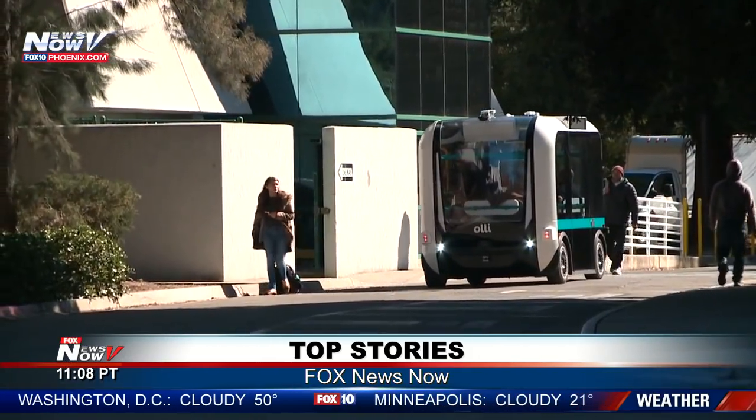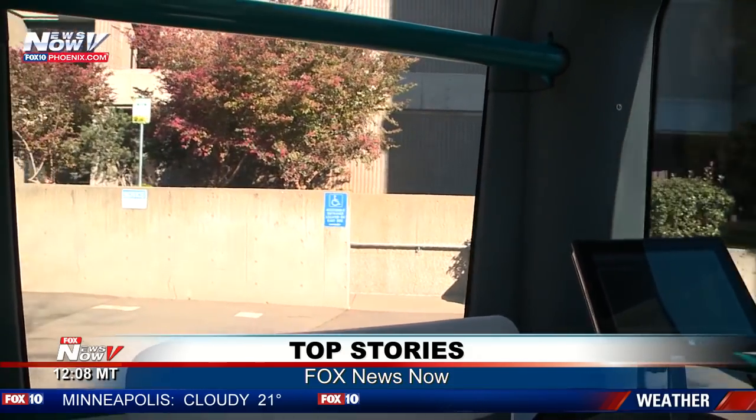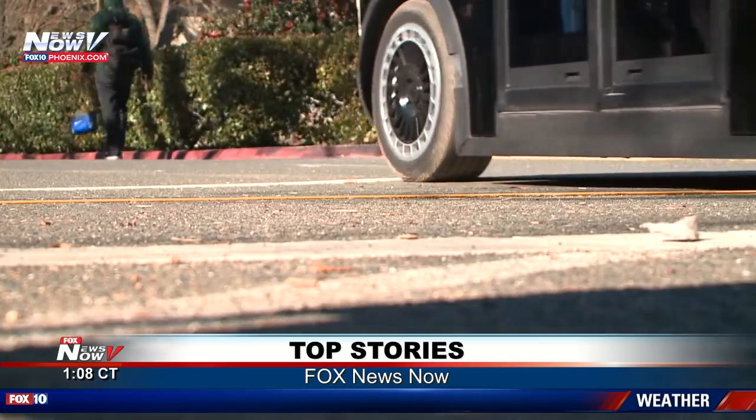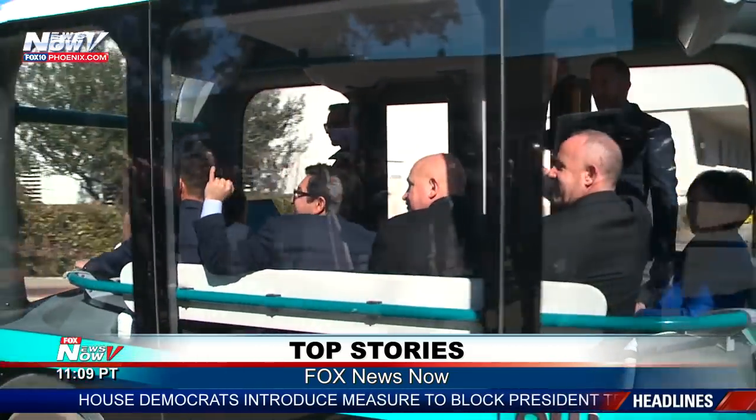The Ollie's creators will gauge usage and fully expect to change routes and eventually invite developers to create an on-demand app to customize trips. No one can predict the end result. We need to test these technologies, but I have to tell you, you have two choices. You either lead the change or you watch it pass you by, and we're leading.